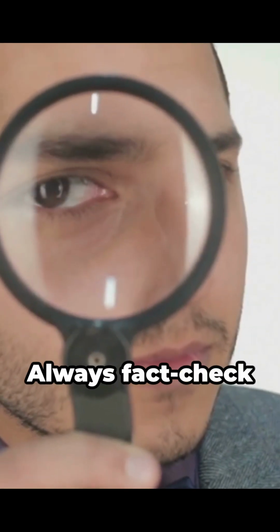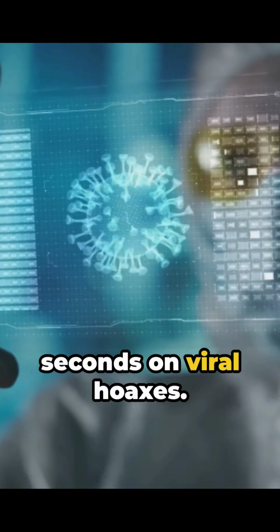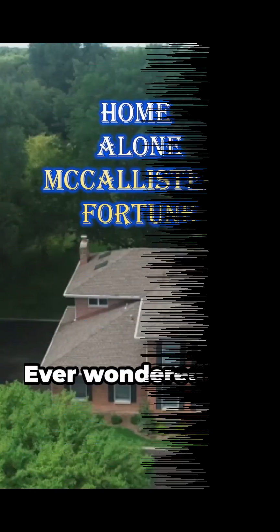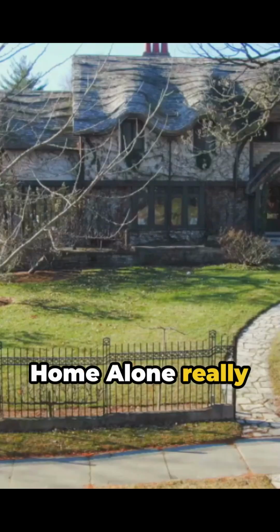Don't be fooled. Always fact-check before you share. Think before you click. That's your 60 seconds on viral hoaxes. Stay savvy, stay smart. Ever wondered just how wealthy the McAllisters from the blockbuster movie Home Alone really were?